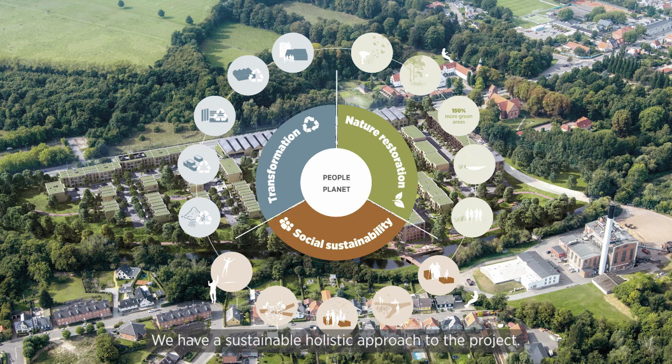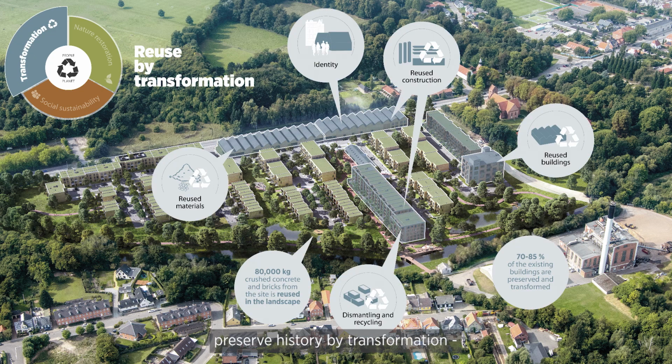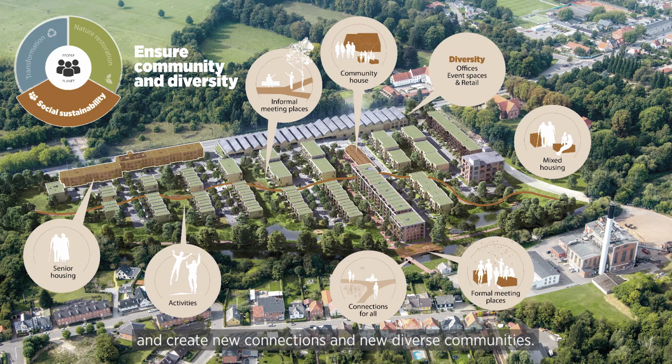We have a sustainable, holistic approach to the project. From our working title, From Grey to Green, we want to bring back nature, preserve history by transformation, and create new connections and new diverse communities.